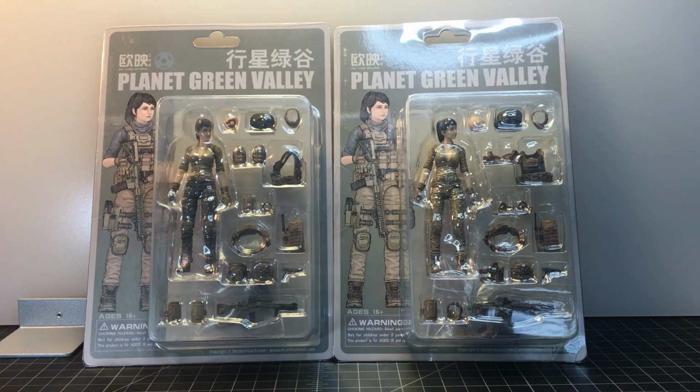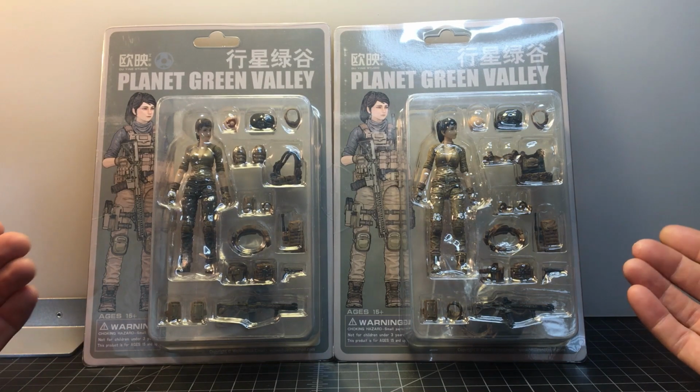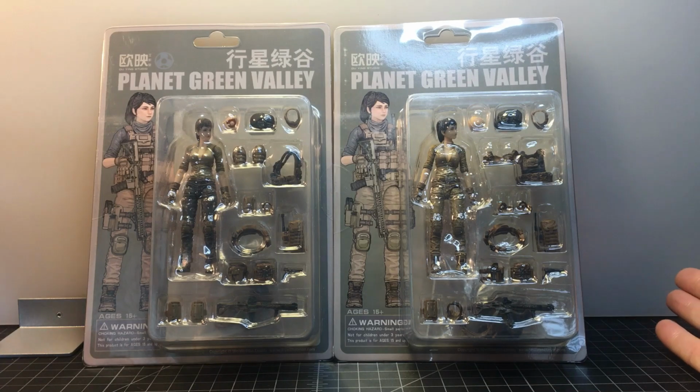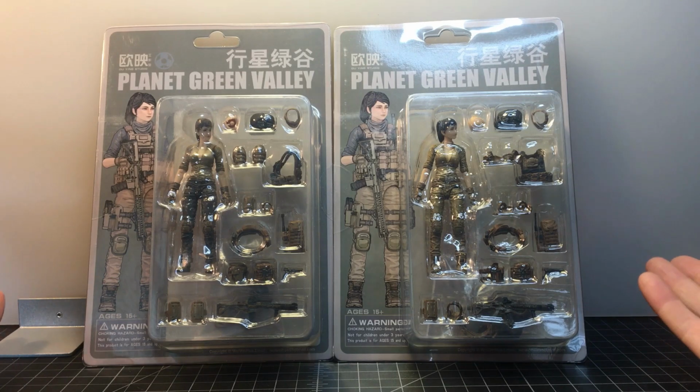It is collector friendly packaging, so you can put the figure back in there when you're done. It does have the feel, the packaging and how it looks, of a premier deluxe type figure, much like the War of Order figure that we looked at. Hopefully the articulation and the sculpt and the paint holds up, and we'll check that out next. But overall, it's nice packaging.